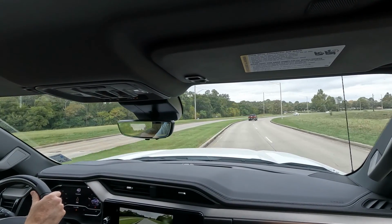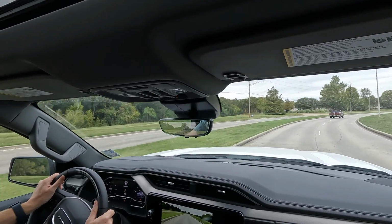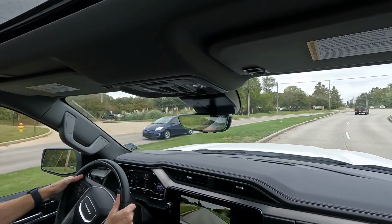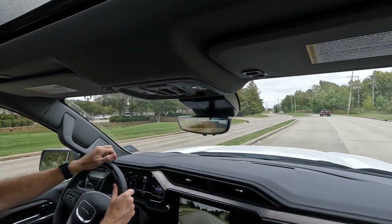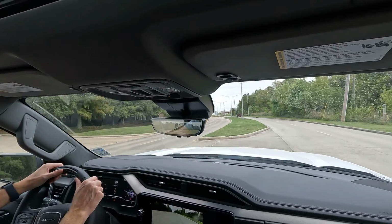And one thing about it, in case you didn't know, yes, you can use Super Cruise, at least as of, I believe, 2023. Definitely as of 2024, when you're towing. Now, that's with the 1500s. I don't think that is available on the 2500s or the 3500s, the HD trucks, just yet.